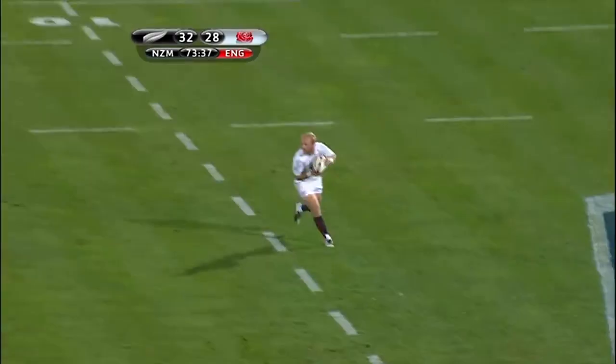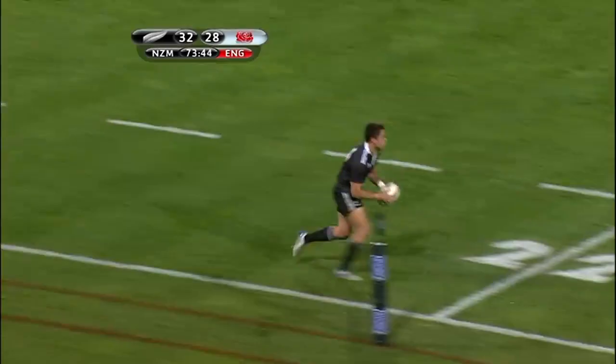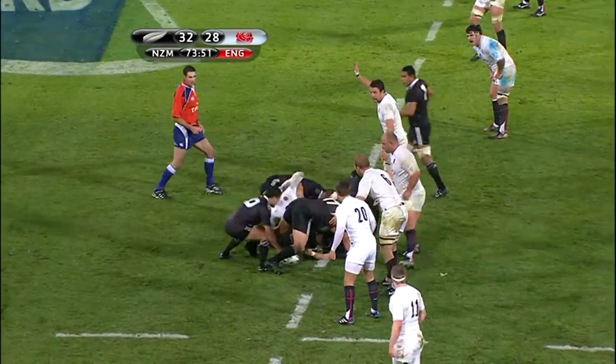And Geraghty's back to field it. He goes looking for some space. Boots it out. He's got too much on that, has he? No. Maitland took it in close to the touchline. Off he goes. Spotted a couple of forwards. And so he sets sail into midfield. And it's there for rookie Tapuna.